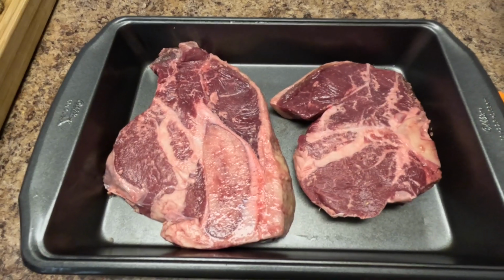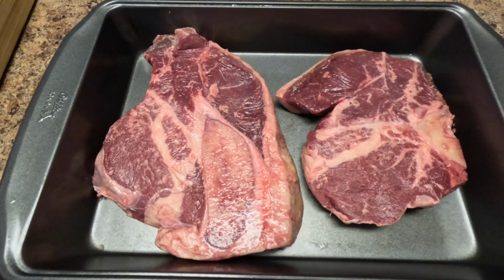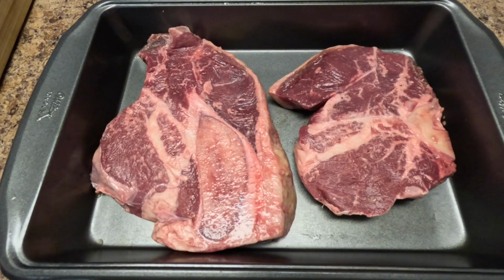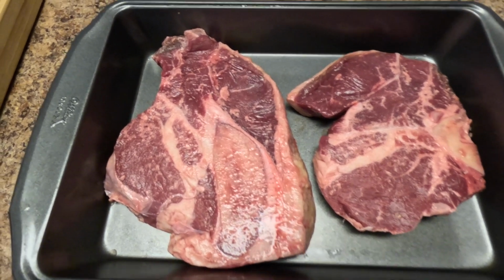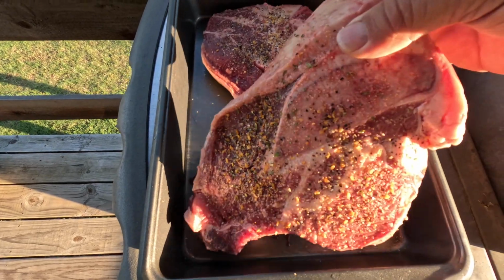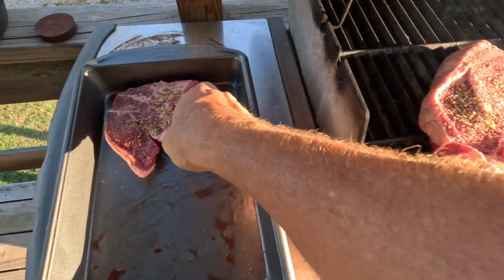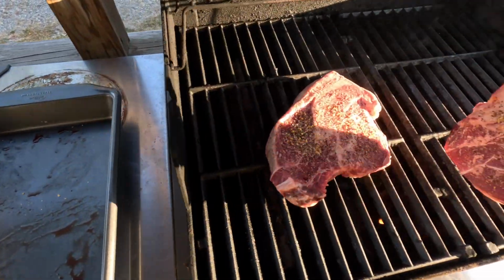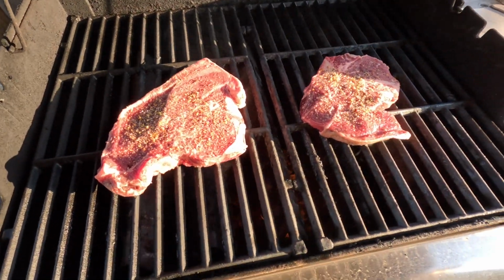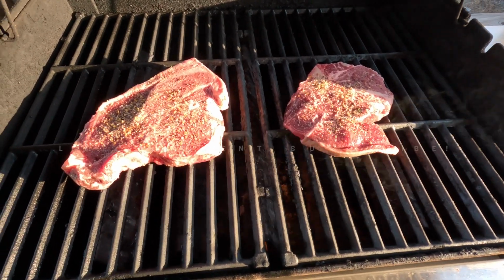I want you to check out that marbling. This is porterhouse steaks from our steer. Check that marbling out. And Mr. and Mrs. Gillum Farms are going to eat fantastic tonight.